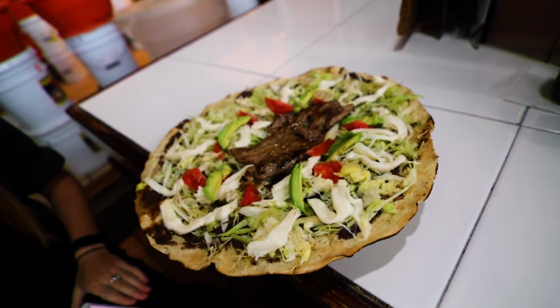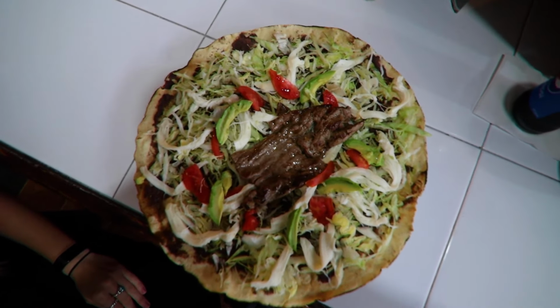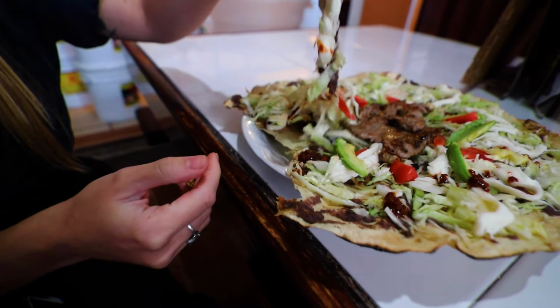So the first thing on our list looks amazing. It's called tlayudas, and it's been described to us as basically Mexican pizza. Instead of pizza dough, the base is a large crispy tortilla covered in beans and lard, and then toppings. Typically there's a stringy kind of Oaxaca cheese, which is called quesillo. Apparently it's really good, so I'm really excited to try it.